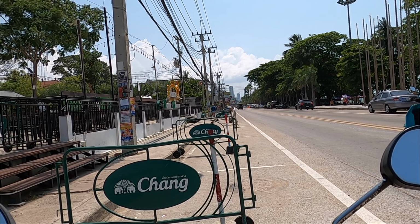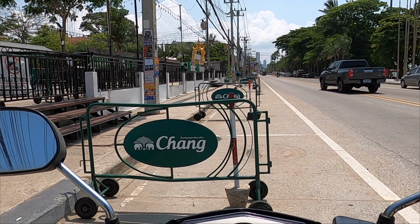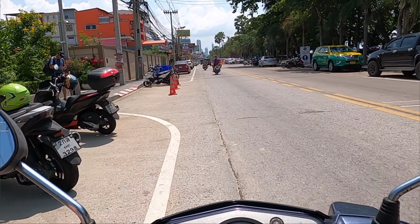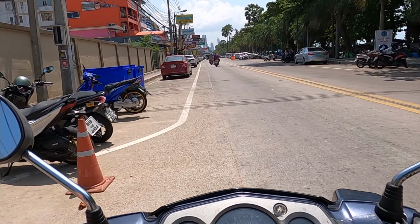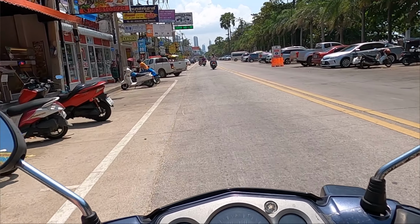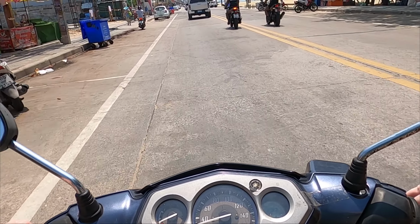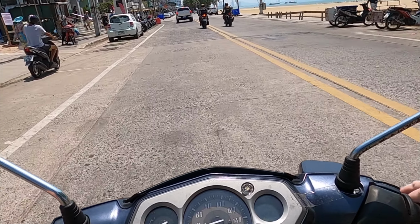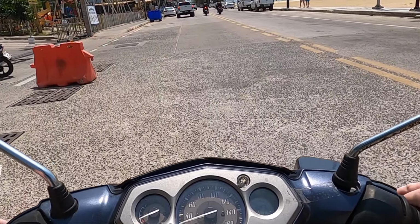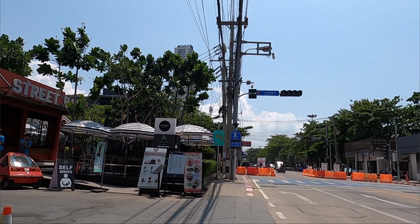But the songtaew buses actually go even further than Thanon Chaiyaphruek. So let's drive to Chaiyaphruek road and check out the situation there. There are some police up here to make sure, I hope, that everyone follows the new rules. So we are now at Chaiyaphruek Road, and this is where the one-way stops.